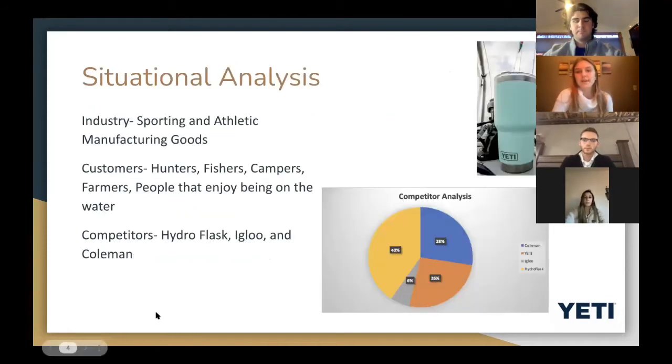The industry that Yeti is a part of is sporting and athletic goods manufacturing. This industry has very large corporations that sell these products, which means that there's a large distribution for Yeti's products. The first customers that Yeti was aimed at were hunters, fishers, campers, farmers. These products were really successful to this group of customers. Then Yeti moved on to people that like to be outside in the sun, like at the beach, on a lake, on boats. This was also a huge success.